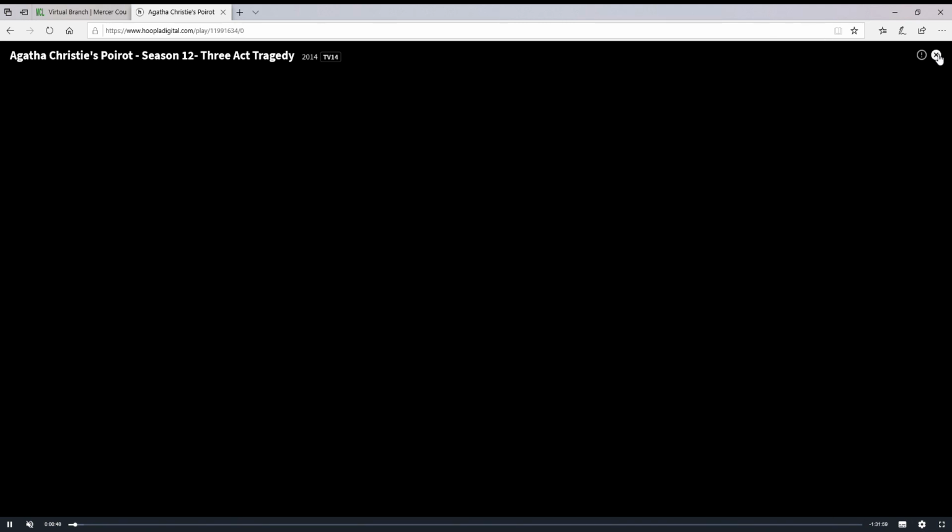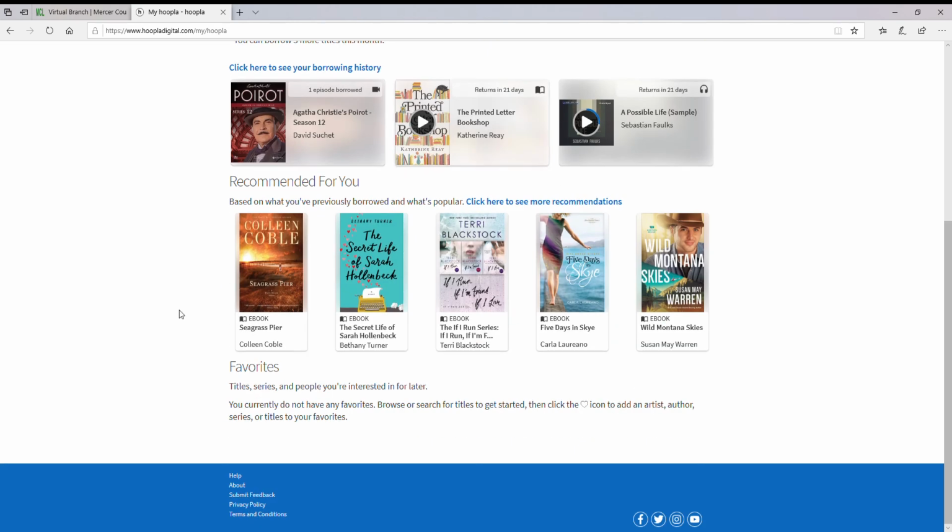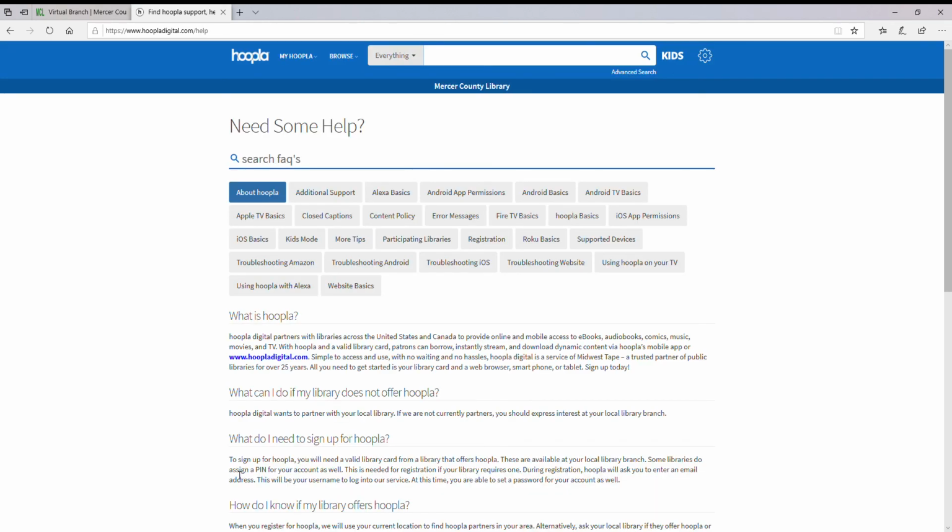I'm going to go ahead and close this one out because I wanted to show you the help section at the bottom. There is a submit feedback as well, and Hoopla will help you out if you have any problems using the service. So if you click submit feedback, if you have any problems with your account or accessing the service, they're more than willing to help you out.